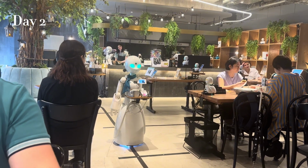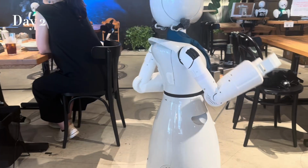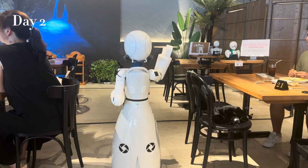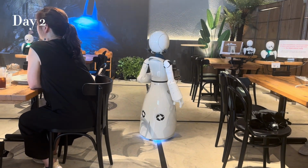Let's move on to day 2 of the itinerary, and we're going to start strong with the Dawn Avatar Robot Cafe. This is such a cool and futuristic coffee house with remote-controlled robot servers. From the minute you walk in, you are seen to by a robot, taken to your table by the robot, and then all your drinks and food are served by a robot.